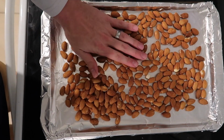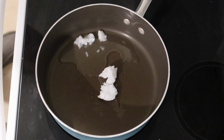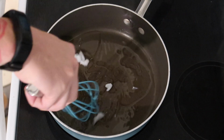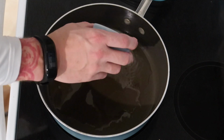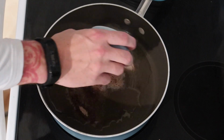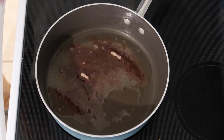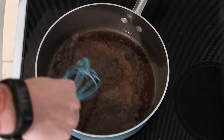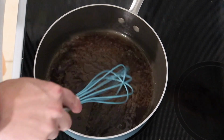While he was doing that, he got a kind of a large saute pan over medium heat and went ahead and melted 2 tablespoons of coconut oil. Added to that a teaspoon of cinnamon, half a teaspoon of sea salt, and a tablespoon of granulated swerve. And he's just going to mix that all together until it's all melted and almost like a little syrup.